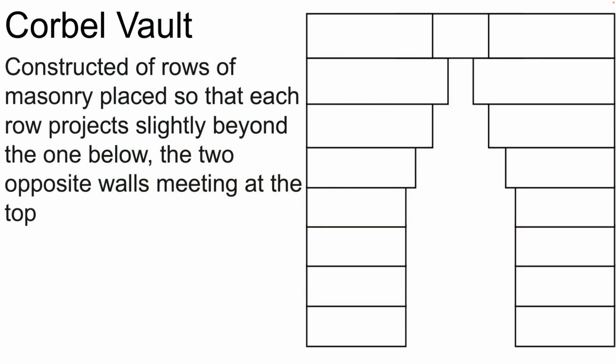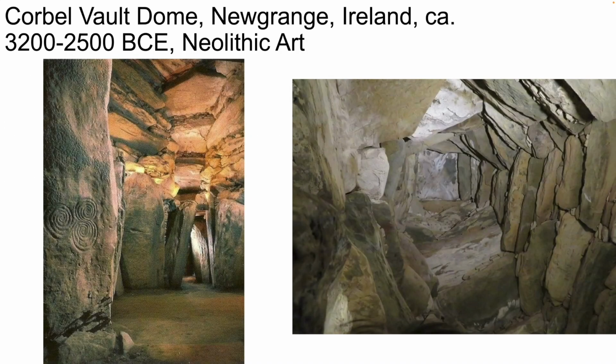And the construction inside of it is actually a corbel vault. There's a dome in there. We'll get to that in a second. But a corbel vault is simply rows of masonry placed so that each row projects a little bit beyond the one below it until they meet in the middle. You can do this with blocks of wood, Legos, etc. And what you get inside is a dome, a corbel vaulted dome, where they simply stack these stones one slightly inside of the next to create this large dome structure.